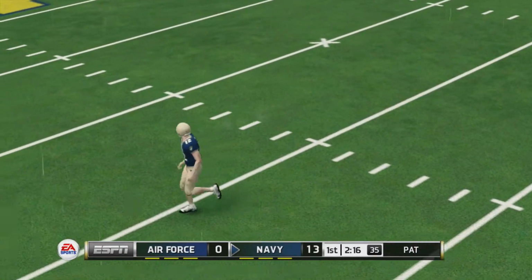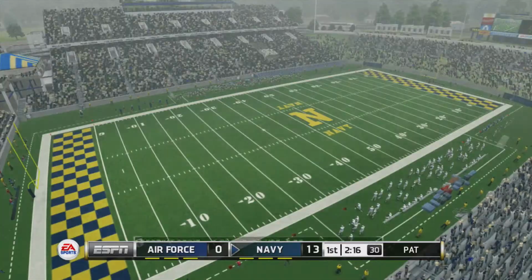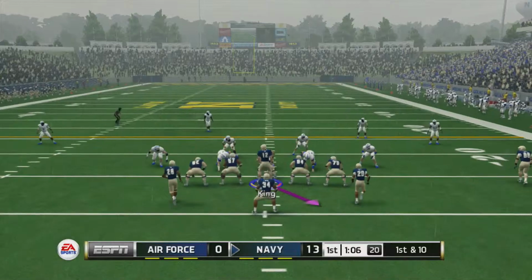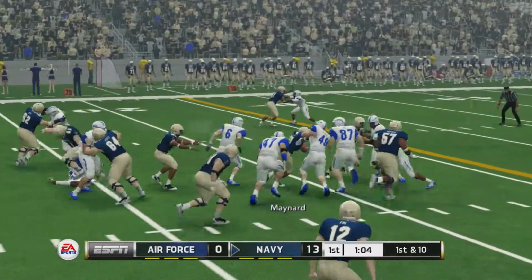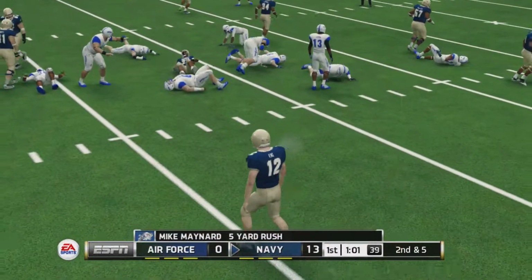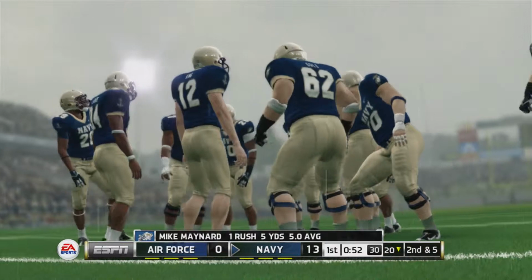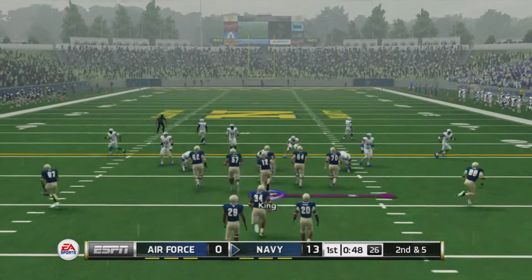And let me add one thing. The offensive line deserves some credit here. I mean, they opened up a huge hole for him. He's tackled after positive yardage. Maynard gains about 5 yards on the run. That brings up second and 5. Second and 5. Ball on the 20-yard line.